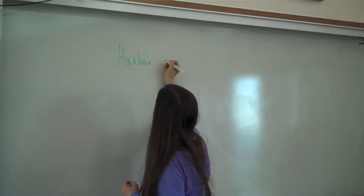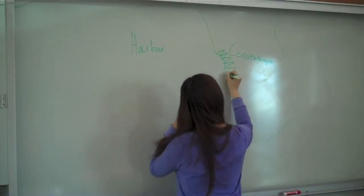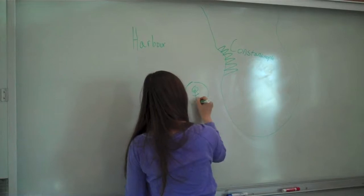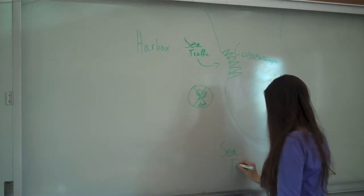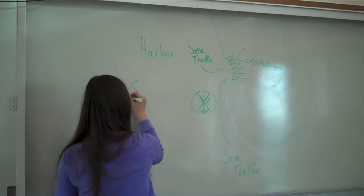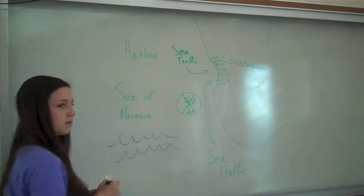The harbor in Constantinople was located on the south side of the peninsula. The harbor was walled for more protection. There were much fewer invader problems due to the walls. Sea traffic between the Mediterranean and Black Sea funneled through this harbor. The harbor faced the Sea of Marmara.